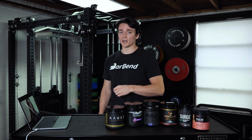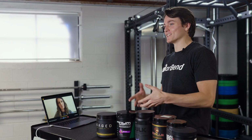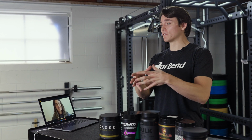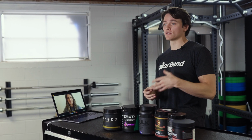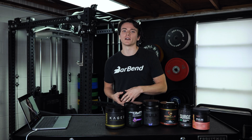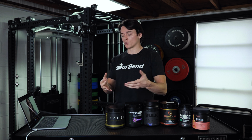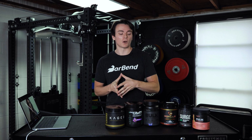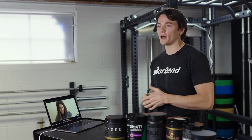Something I really enjoy about Transparent Labs is, as their name suggests, how transparent they are. They oftentimes have specific sources on their website with each specific product. So that's something that a lot of people are gonna enjoy as well. So there it is, y'all, our #1 pick for the strongest pre-workout, Transparent Labs Bulk Black.